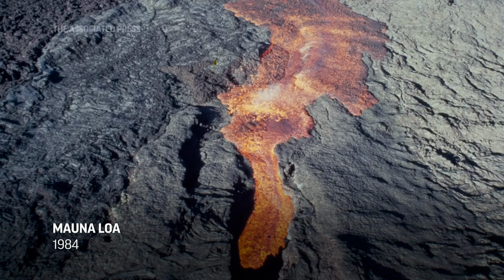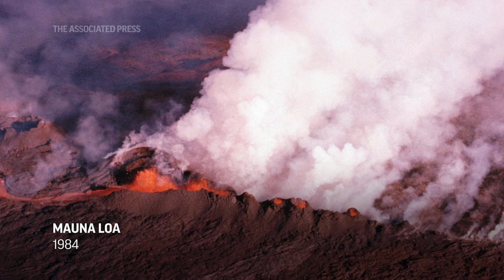There are a lot of similarities in the patterns that we're seeing at the volcano now to prior to 1984's eruption, and that is an increasing number of earthquakes below the summit of the volcano, some indication of deformation or swelling of the volcano as the shallow magmatic system is receiving input of new magma.